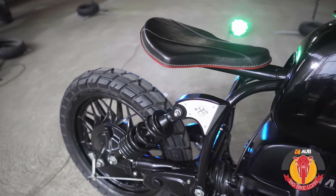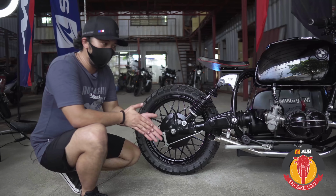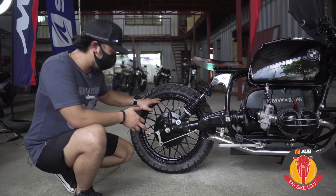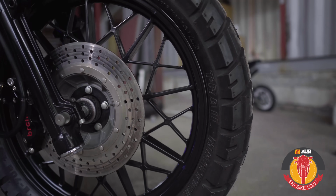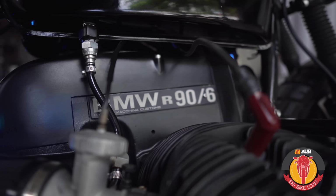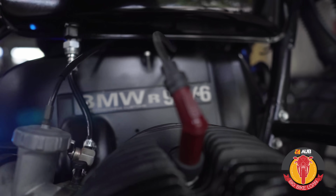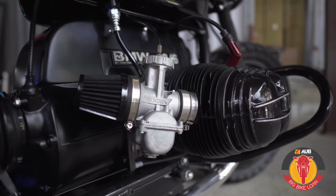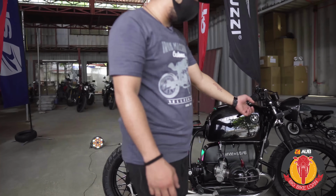Originally, yung R90, naka-spoke siya. The client wants it na palitan ng mags. So we were able to get mags na R70 yata to eh. Nag-fit naman siya perfectly. And then we put in dual sport tires para medyo maging rugged ng kaunti. Reconditioned the engine. If you notice, we already changed the carburetor to an Oco. I think that's 56. Crash bars, Brembo brakes.